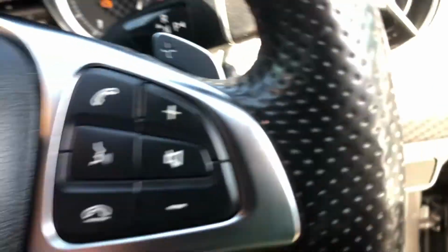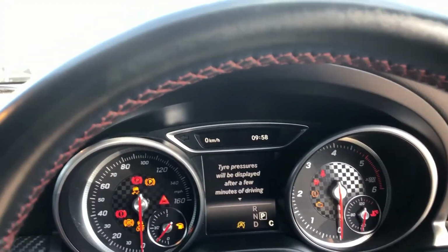So to turn it on, you've got your key. Turn it halfway first, turn the terrible music down.